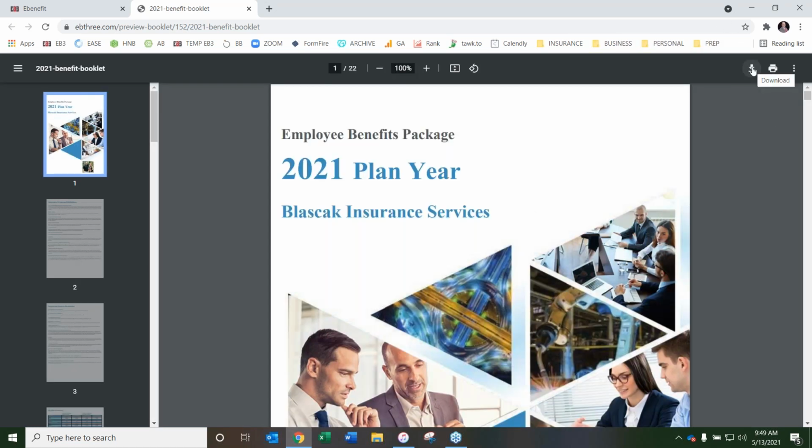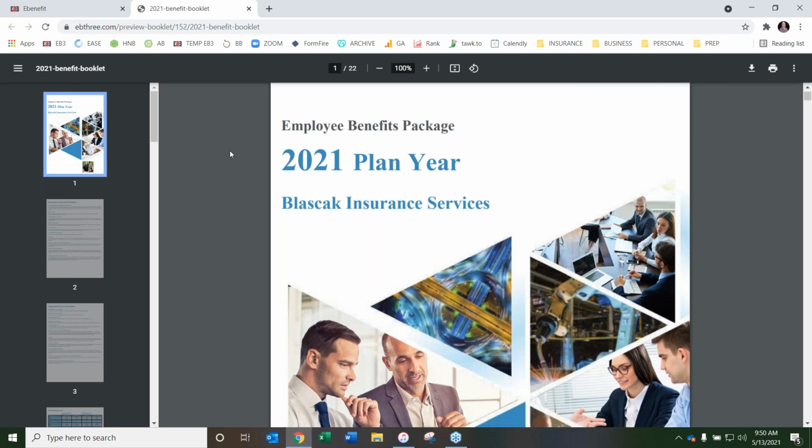And the goal is, again, just to create a real professional looking booklet, which you can download, you can print, you can do whatever. So during COVID, if you're not having meetings, but your client wants to load this on their intranet or whatever it may be, you can simply download it to a PDF and send it to them.